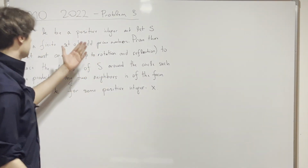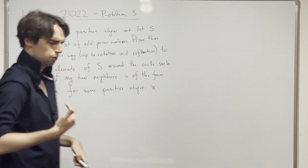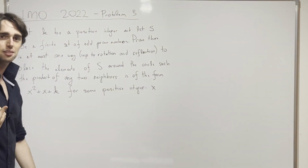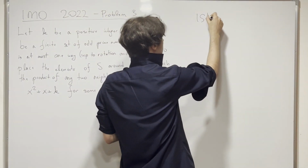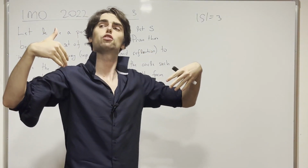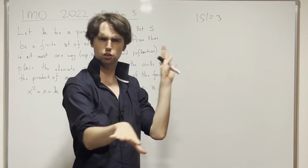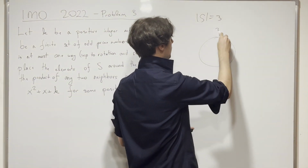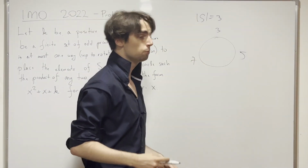And here we're going to play around with what? k, that's one option, if you feel comfortable playing around with different ks. But for me, I'd feel much more comfortable playing around with the number of primes in S. So let's see what happens if the size of S is 3. And here, there's also a different level of complexity, or abstraction, you want to take this at. I am pretty comfortable with just looking at, say, 3, 5, 7. Can they be on a circle together such that this is true?